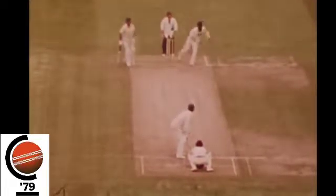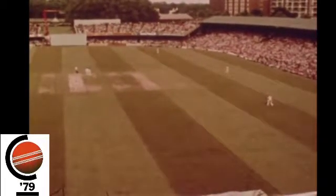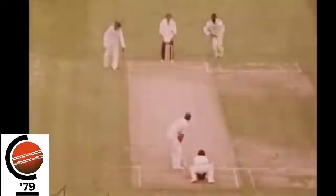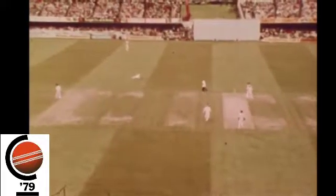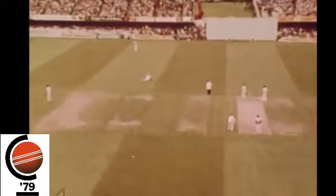Braley again. 1 run, and that brings up 100 in the 32nd over, but at a run rate of only just over 3. In the 34th over, Boycott faces Richards, and he's hit it to mid-on, and it's in the air, and Lloyd again has dropped it. His second miss of the innings. Unbelievable.